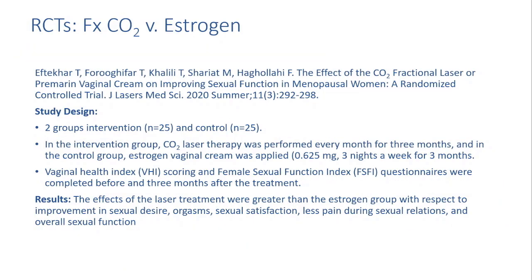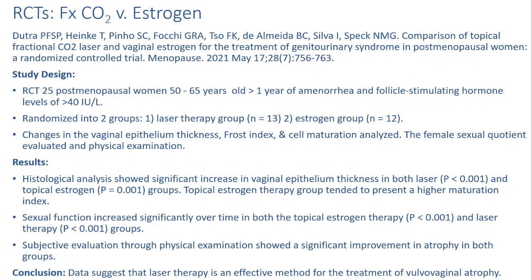Now let's look at fractional CO2 versus estrogen. This is another randomized study looking at the 2 groups of fractional CO2 versus estrogen cream, looking at VHI and FSFI. And here they found that the effects were greater in the laser than the estrogen group with respect to sexual desire, et cetera, and so forth. Very similar to Adrian Gaspar in that it appears that device seems to be superior to topical estrogens.